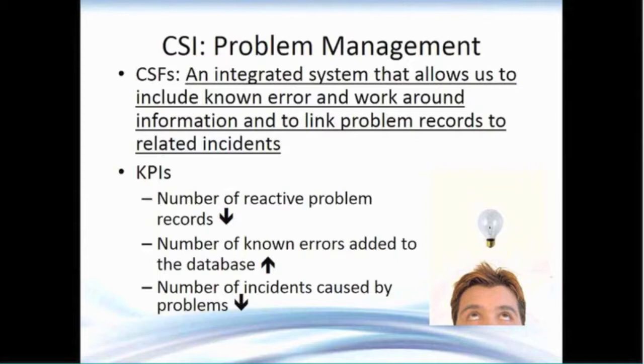So you should have an IT service management system that allows you to make those relationships between the records so that you can have more effective record keeping and more effective correlation when you're working on issues within the environment.